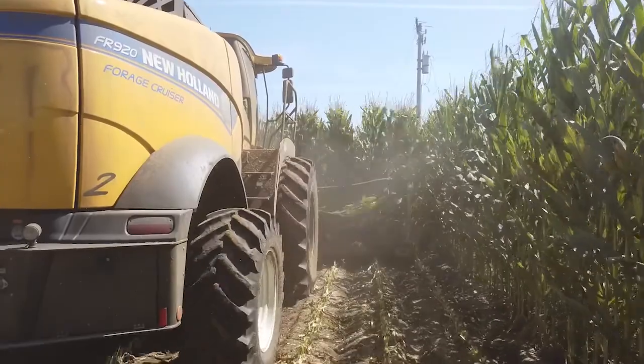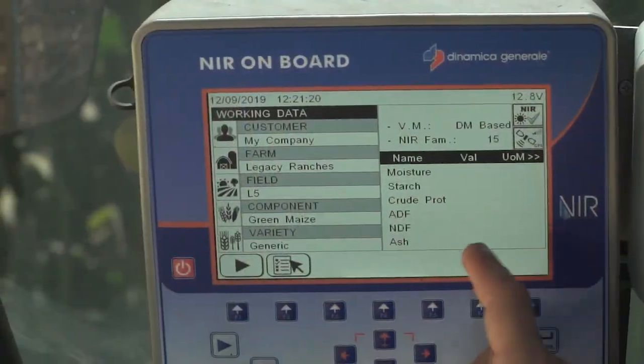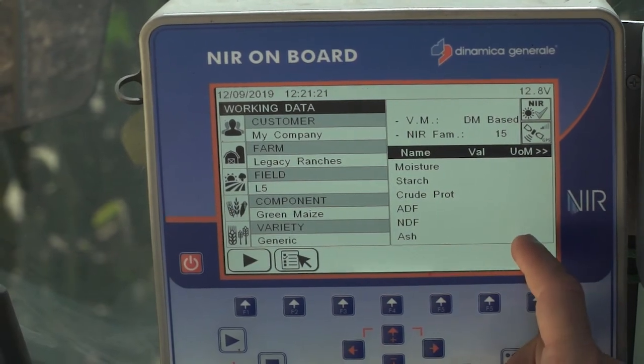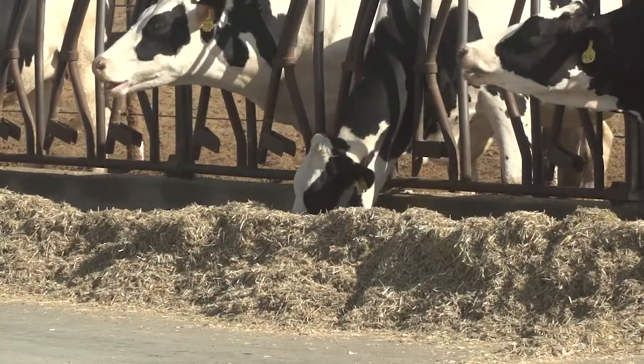One key benefit of the near-infrared system that we see on the machine today is we're actually able to measure ash. It's the only system and machine in the industry that's able to do that in real time. And that's a key driver, right? When you're talking about quality forage and feed delivered to the cows, maintaining your ash levels is something that nutritionists are always trying to minimize, right?